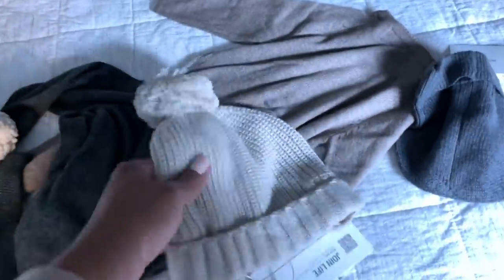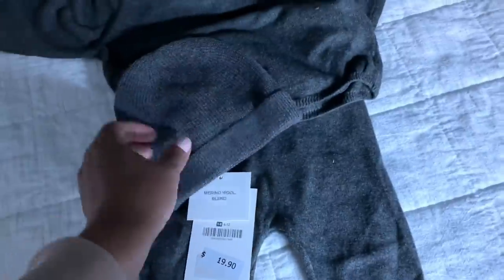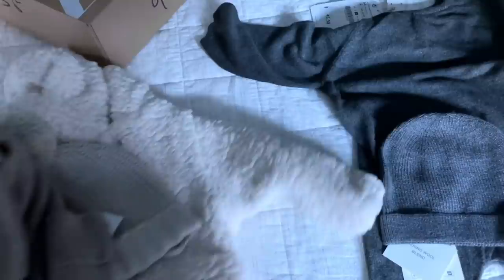And then I ordered him this little hat. Then I ordered him this little like one piece suit. And then I got him this little two piece set. So cute with the matching hat. So yeah, that's what I got him from Zara.